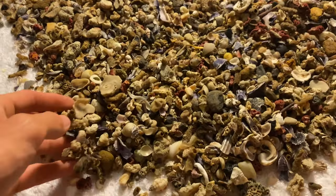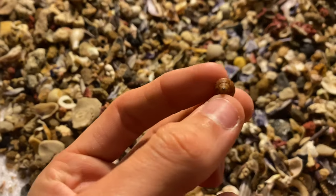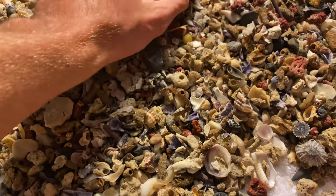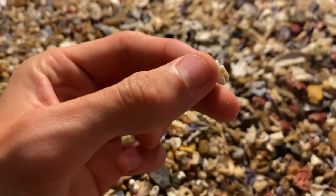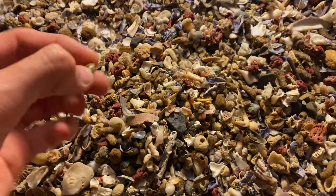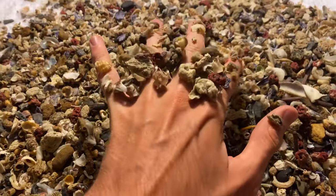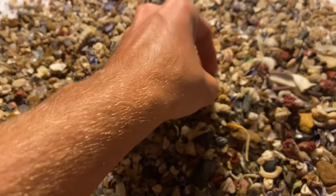I might look through this again, or I might just take it all back to the beach and get a new pile. Here's another topper shell, actually. But yeah, it was pretty interesting to see how much was actually through all of this. It surprised me a bit. There's a little mitra I'll also keep. But yeah, I didn't think there'd be half as much as what was in that pile. I thought I wouldn't find anything, to be honest. But yeah, that was really cool. Straight from my local beach. There's a little... Oh no, it's broken. But yeah.